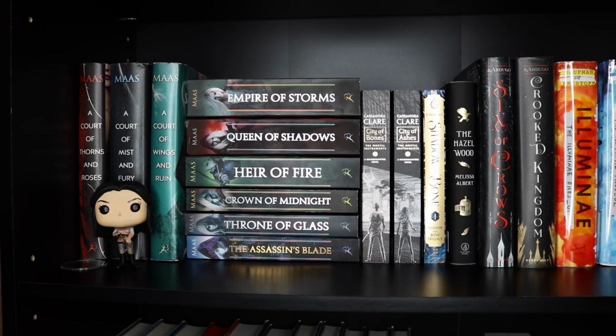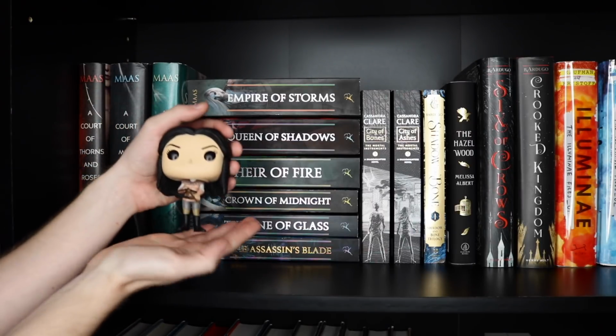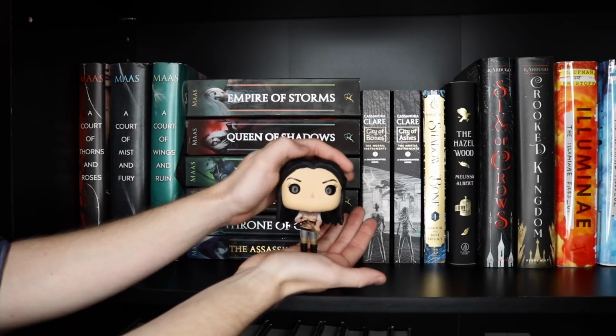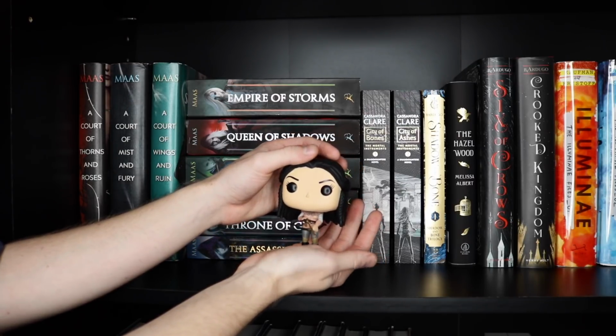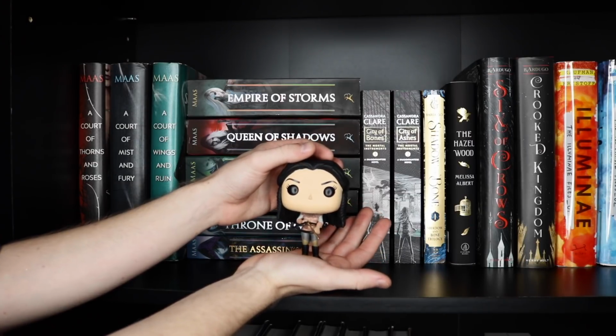So now we're at my fantasy shelf, and this is one of two fantasy bookshelves. The other one is below. First off, we have a little Snow White Funko Pop here, and this is the Funko Pop from the Once Upon a Time TV series, and I really like Snow White on the show. She's one of my favorite characters and one of my favorite fairy tales.